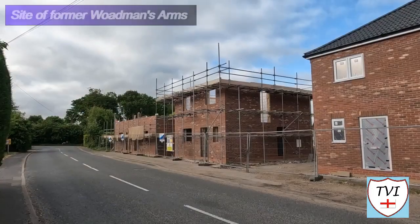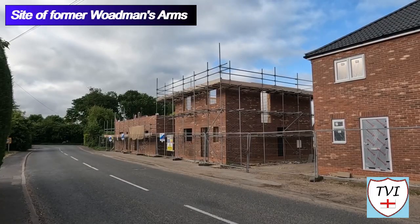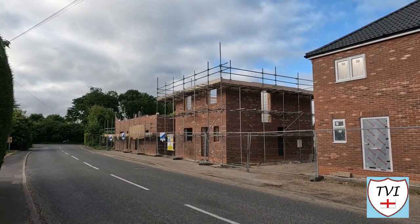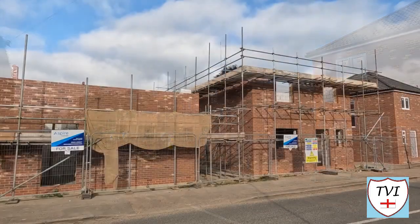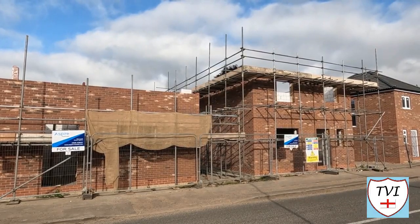The pub used to be run by Greene King. It was a friendly, two-roomed affair that offered a traditional pub atmosphere with pool and darts. Now though, it's all gone. So that leaves us with one question. What exactly is woad? Well, it's not something that you expect to hear about every day, but on the Isle of Ely, it provided a lot of people with a living.